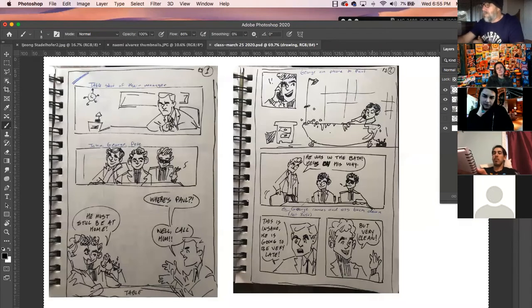Okay, so which one are you talking about, Taylor? What panel? This one? The bottom right one of the guy, very clean. It's just a nice panel. I like the turtleneck, and I just think it reads very well. I agree with you.